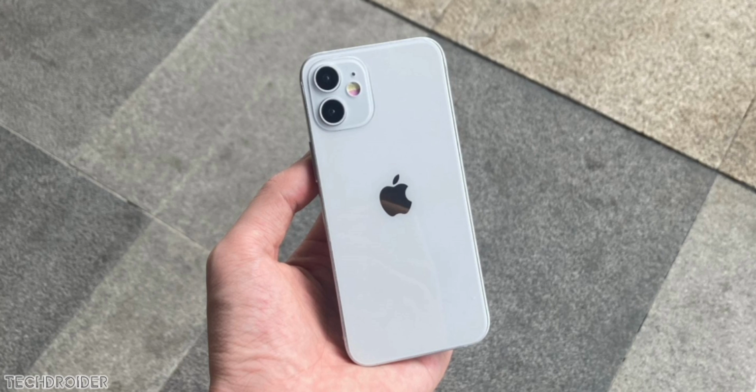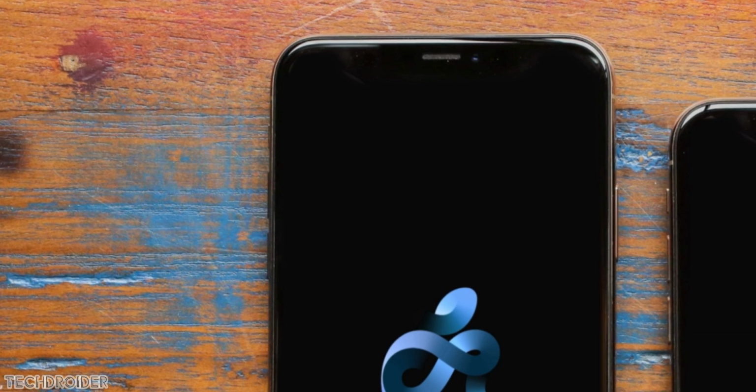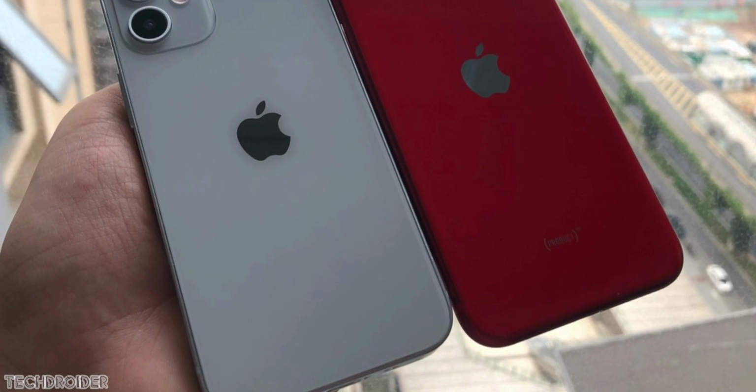Here are some live dummy images of iPhone 12 mini shared on Chinese social platform Weibo, and you can see how small it is. You will see a same bezel-less design with symmetrical side and bottom chin and a small notch. So this makes the iPhone 12 mini get more screen to body ratio. Here's a comparison of the new iPhone SE versus the iPhone 12 mini, and you can see how small this beast is.